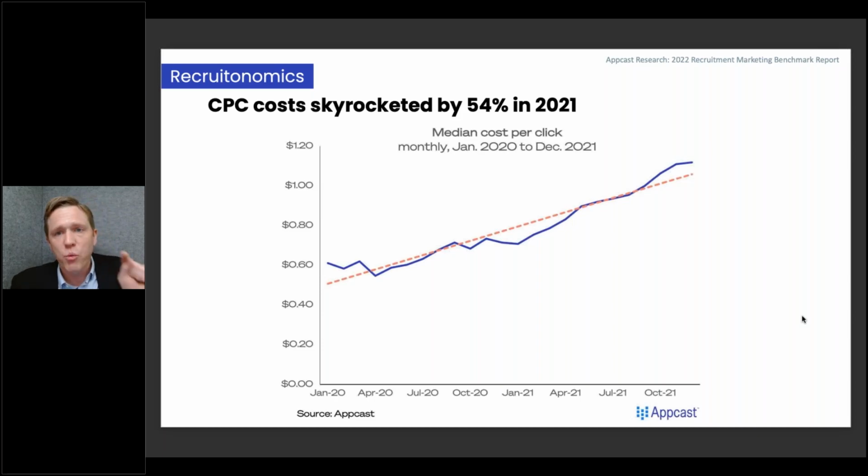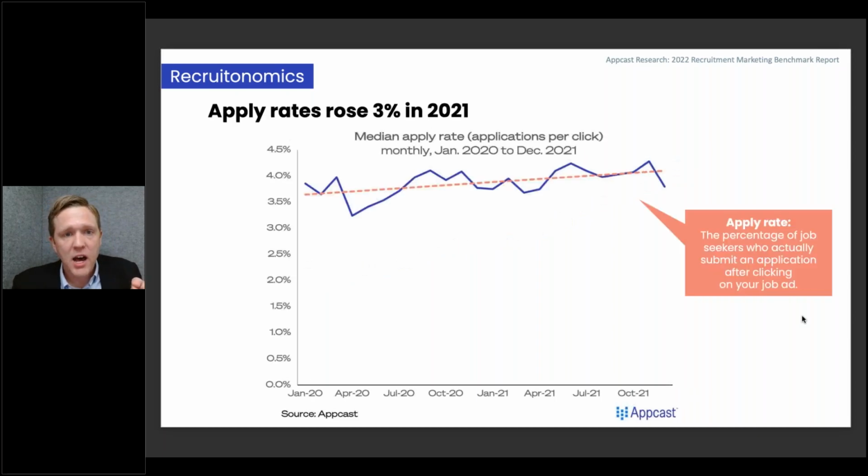And so I'm going to dive deep into why CPC costs rose so much. But a click is just one part of the application process, right? Another part of it is whether, once the click is made, the job seeker submits an application. And that's approximated by apply rates. Now, apply rates rose slightly in 2021, but it was basically flat. Now, again, what's an apply rate? It's the percentage of job seekers who actually translate a click into an application. And it's been relatively consistent between 3 and 4% over the last 2 years.